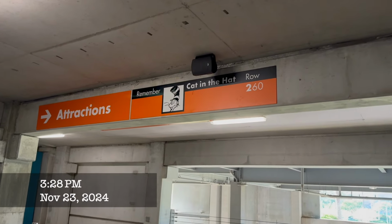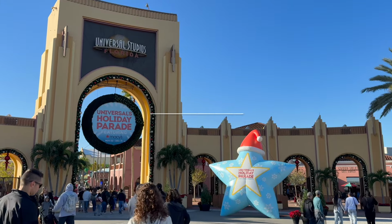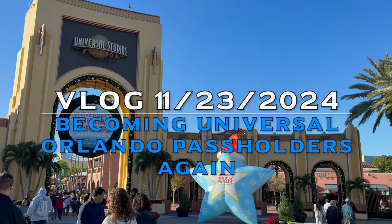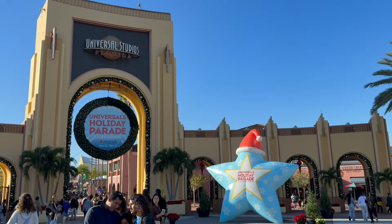Back to Universal Orlando Resort. We parked in Cat in the Hat, row 260. So today we're gonna become Universal Orlando pass holders again. We're gonna head over to guest services now, buy our passes.